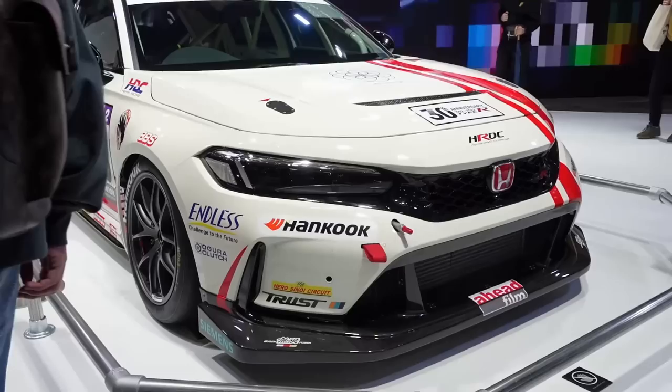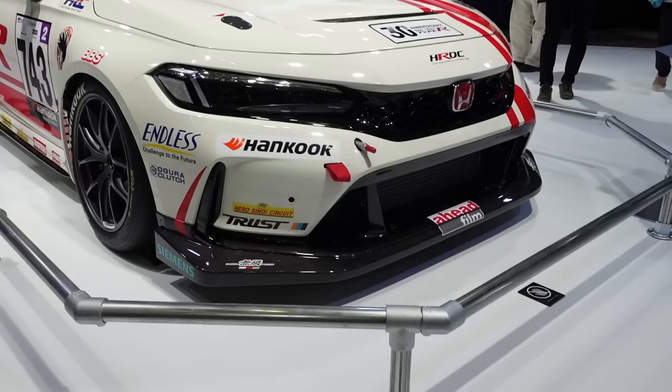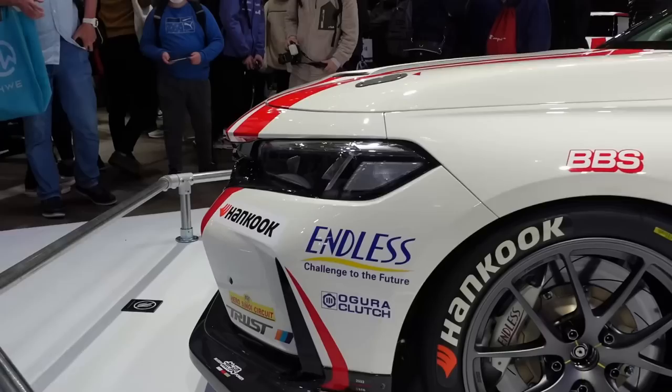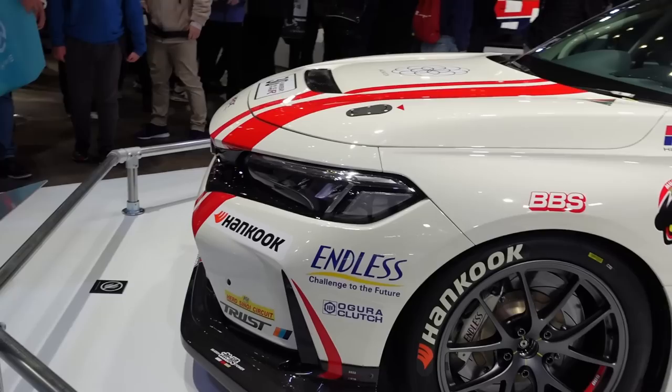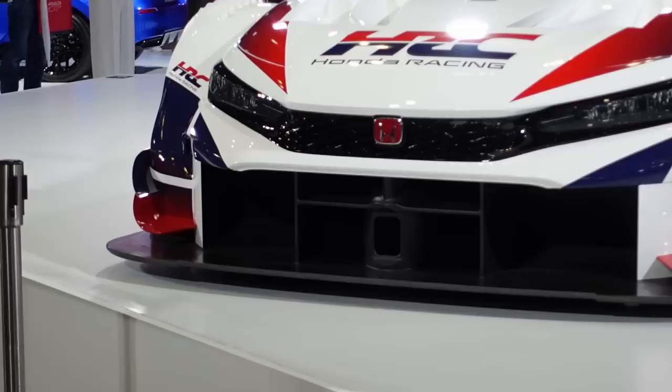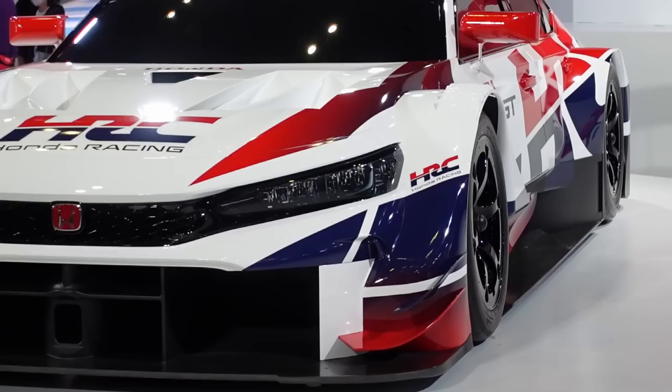So not drawing the crowd, but here's the Mugen spec Civic Type R, kind of race trim. Just different side steps on it. Rear spoiler as well, but gives you another look at the car. Adding such a chunky lower lip really changes the whole feel of the car in the front end. Look at this thing, holy cow. Such a race car. Just a flat rectangle, the whole underside is just a big rectangle, man. That is cool.